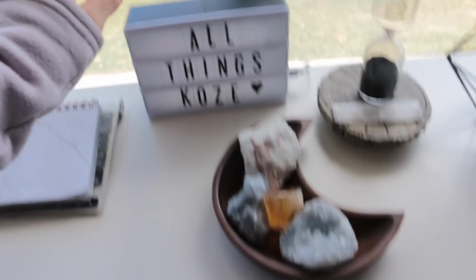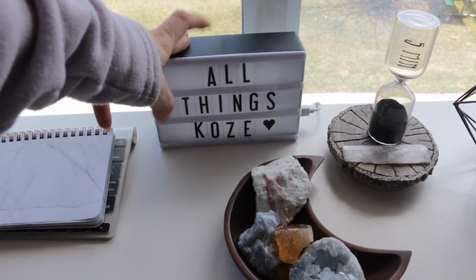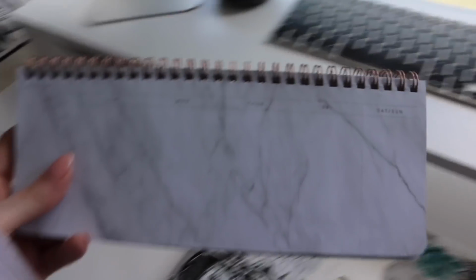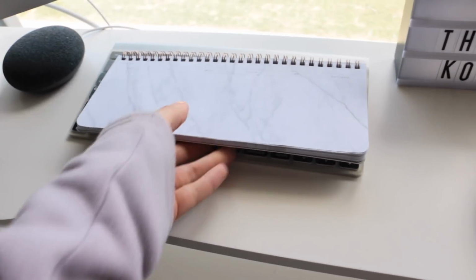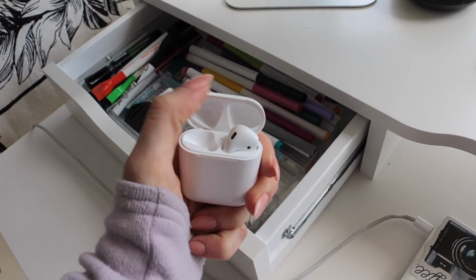This is my little moon crystal, the All Things Co's light that I got with you guys during the shopping portion of this video too. This is so I can plan out like my week in advance. So I picked this up during the haul portion too from Indigo, and it's just got like Monday to Sunday on there, and you can like map out your week. So I've been doing that for content. Google Home, desktop computer. This drawer is markers, erasers. How sad is this? This is my old AirPods.